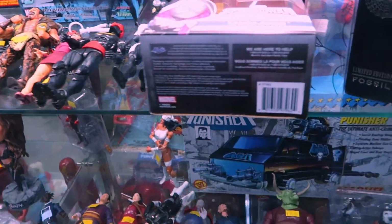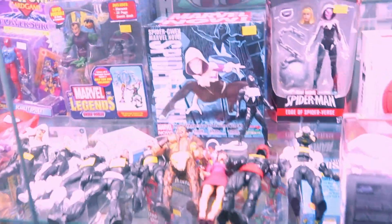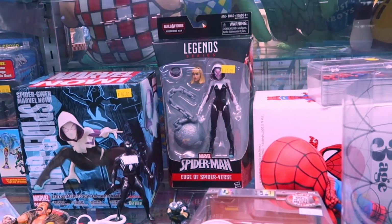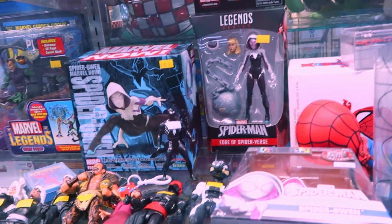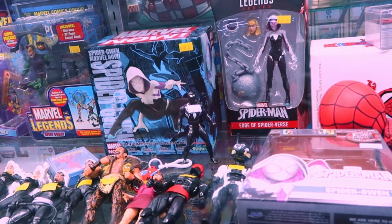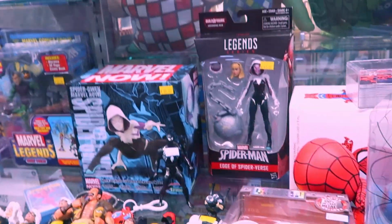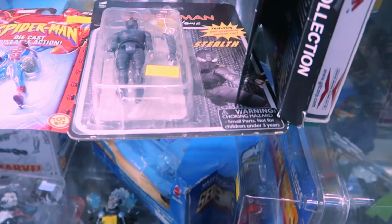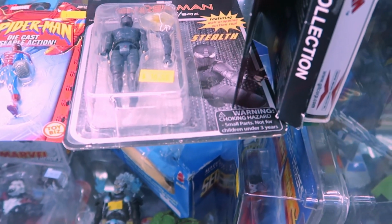You can see we have a die-cast Spider-Gwen, a Spider-Gwen statue, and even an Edge of Spider-Verse Spider-Gwen Marvel Legend. Not sure if Miss Spider-Pumps has seen that one yet, so we'll probably have to show her that before we end up heading out of here. And then that's actually kind of neat. That's a Spider-Man Far From Home, old school looking action figure. I didn't even know they made those, but that's kind of cool.